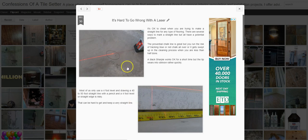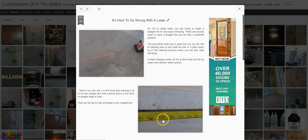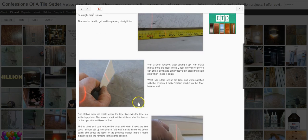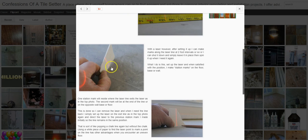And then I started back here at the tape, and I went this way with a little white card, and I made a mark about every 2 feet on the floor that lines up with the laser. So what happens is, every 2 feet you've got a little mark. You can take a 4-foot level, set it on these marks, use a pencil, and you can draw a straight line if you want.